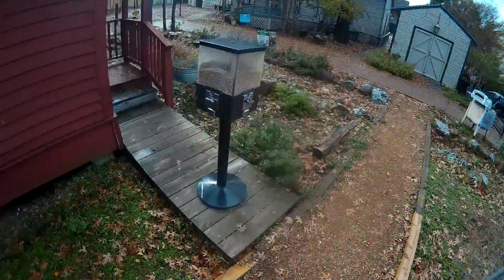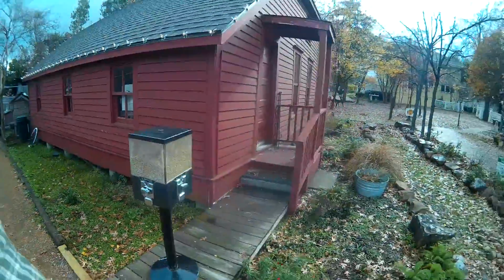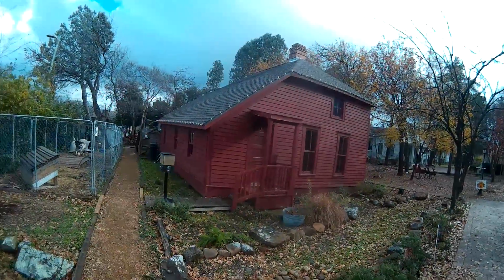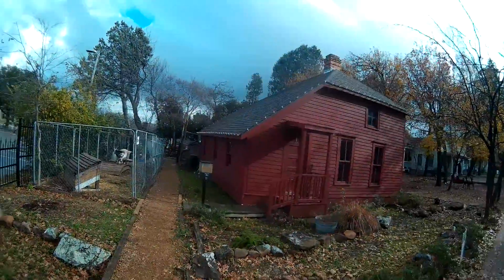Ooh, you can spend money and feed the goats. Get that stuff out of that machine. Gumball machine. Oh, it was a 2-story house. Right here. Cool. There's the goats. The goats. And there's another home over here in Chestnut Square.